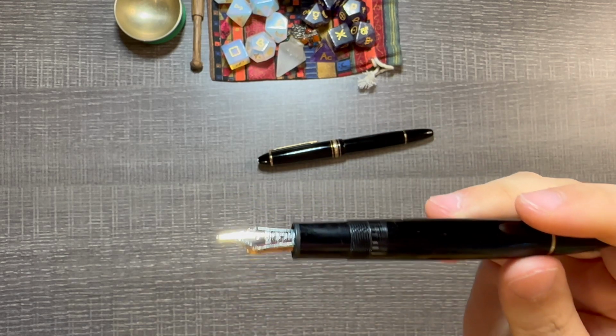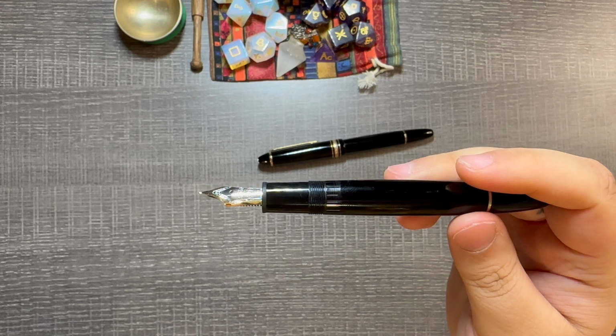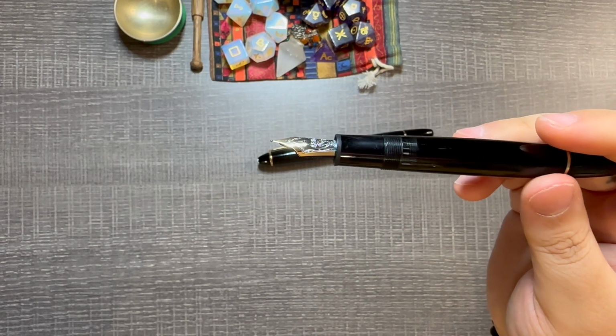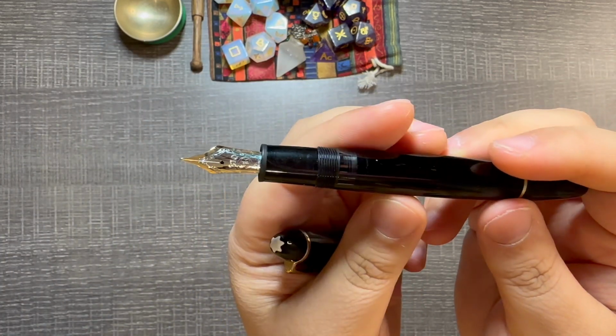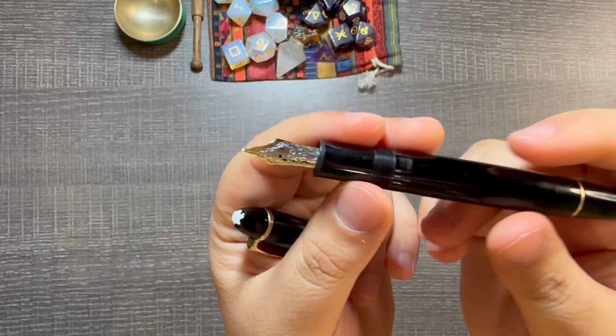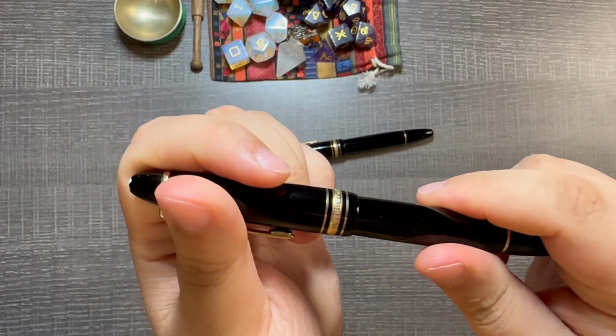I'm just getting all the calls. One second. But yeah, it has a 14 karat gold nib, and it is a fine nib, so it writes very beautifully. It's a piston filler. It's a fine nib. And I really like it. I got it for a little over $200. And it was from the 90s.